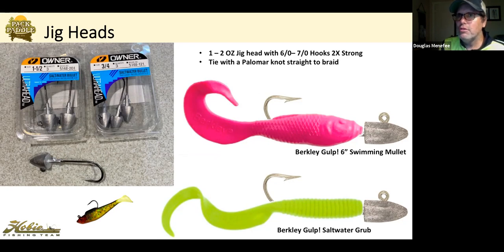You don't have to use Gulp, but you want to use some type of 6-inch plastic bait with a curly tail. When the bulls are biting, that's what they're biting. They absolutely love the scent. And then there's also a Berkeley Gulp saltwater grub. That's the other bait that they truly love.